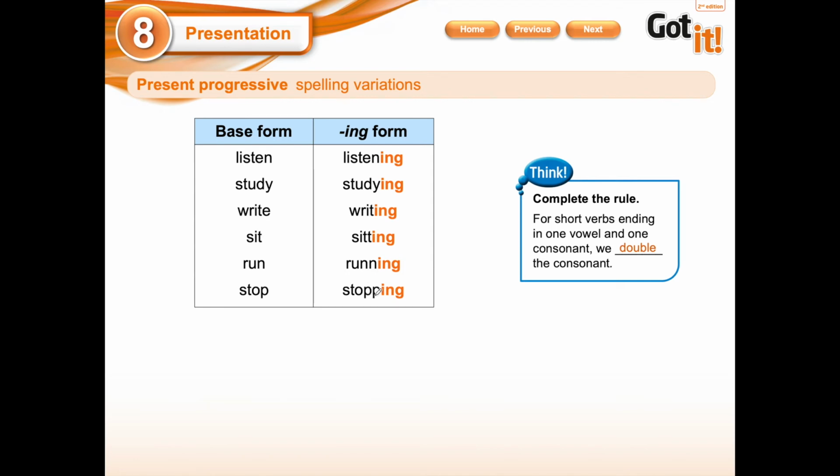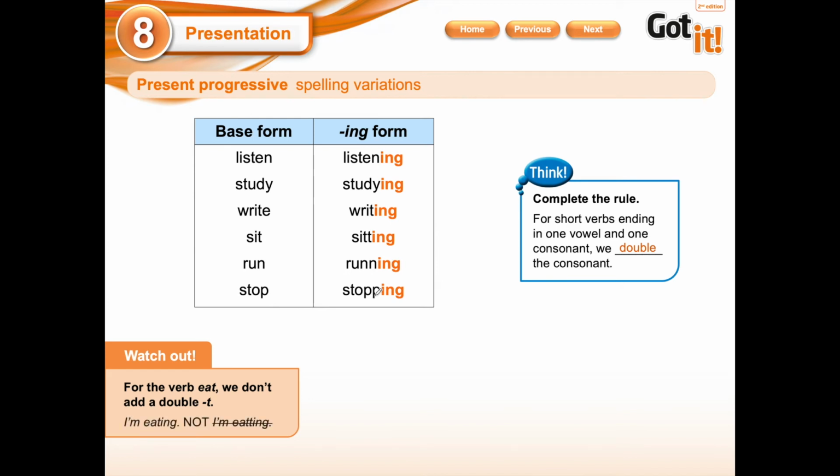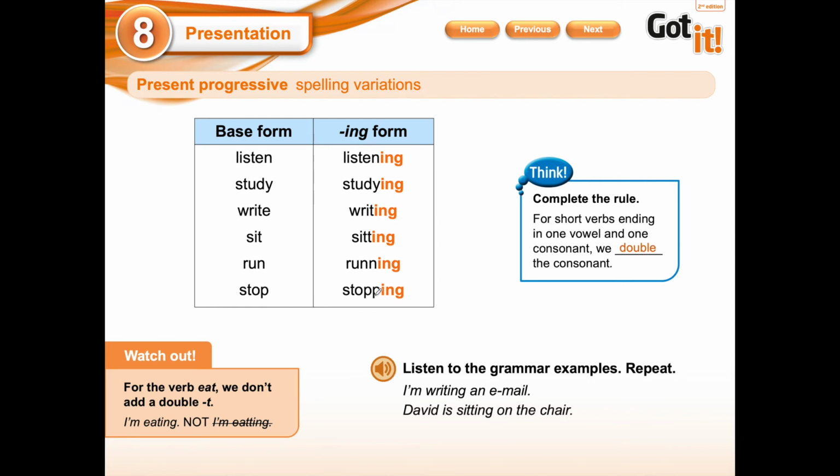Remember that we have exceptions, and that is the thing that we're going to talk about right now. For the verb eat, we don't add a double T because the word doesn't follow the rule, it's an exception to that rule. So I am eating, no, I am eating without double T, okay? Then here we have other examples. I am writing an email and David is sitting on the chair.